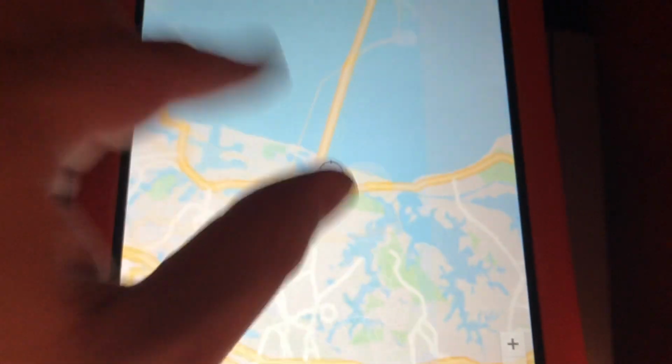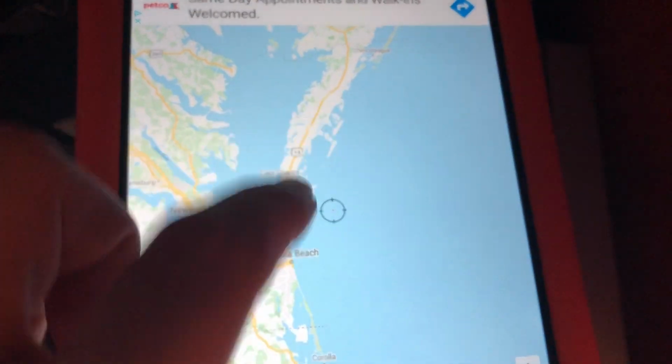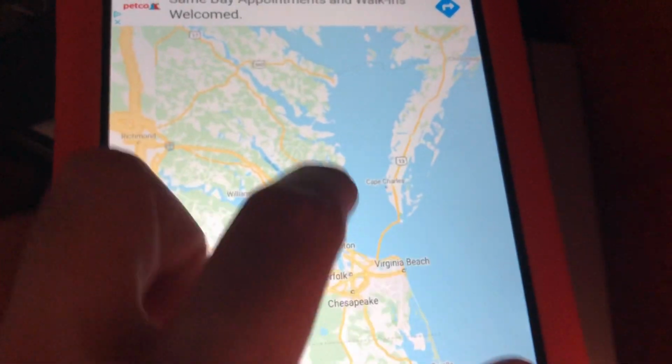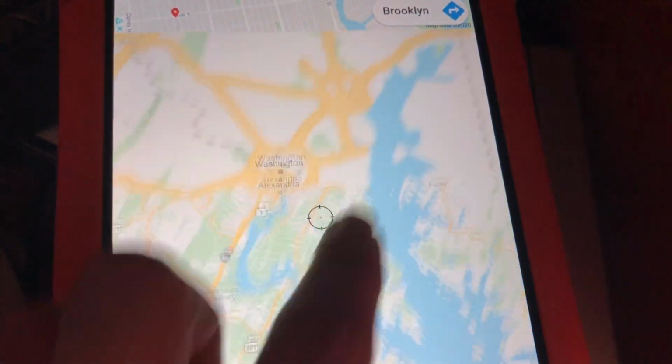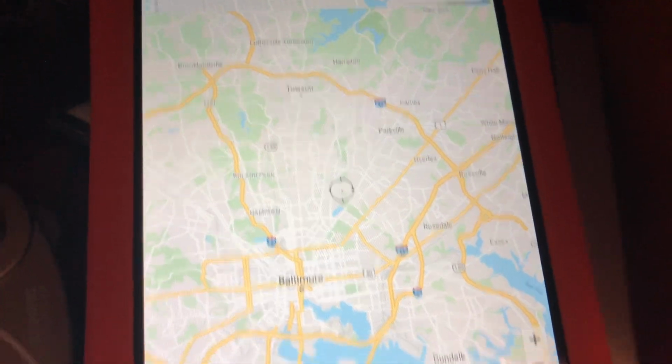So right now, where do I have this located? I had it located last in Virginia. Most likely in Virginia, you may get the Ravens, but we don't want to take the chance. We want to go to Baltimore. So we're going to see if we can get WJZ TV from Baltimore.